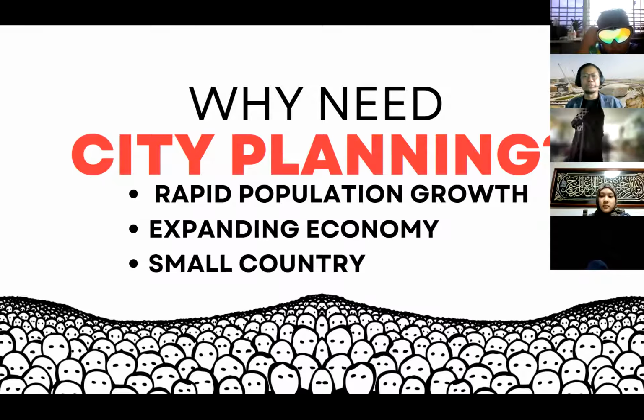So that's why it's very important to know how to fit all these people. Otherwise, people get crowded, not happy, they won't be happy lah. So we need to make people happy. Okay, then next, our economy is also expanding.